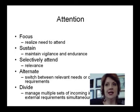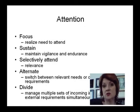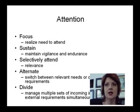Simple focused attention is the responsiveness to a sound, a voice, a face, a touch, a stimulus to which we direct our attention momentarily. The realization that there's something out there and I need to engage in it is not the same as, pardon the interruption, focused is not the same as sustained.